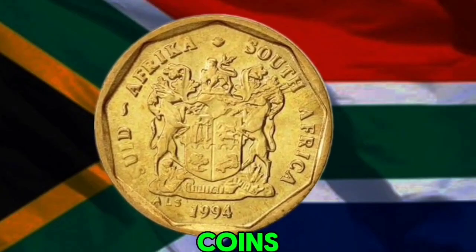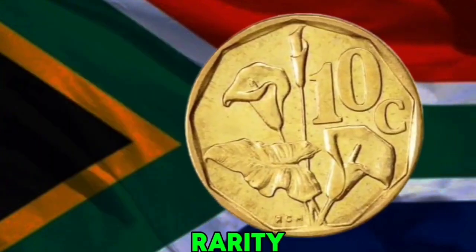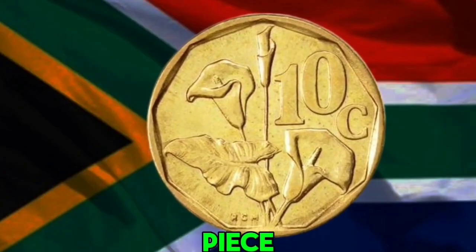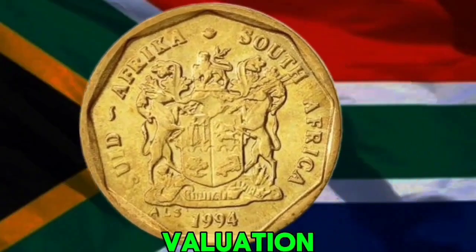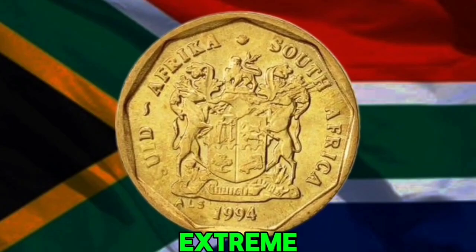Such high-value coins are typically authenticated by professional grading services and come with full documentation of their rarity. They are often purchased by private collectors or museums that wish to preserve a piece of global numismatic history. The $2 million valuation is not just for the metal. It's for the story, the moment in history, and the extreme rarity.